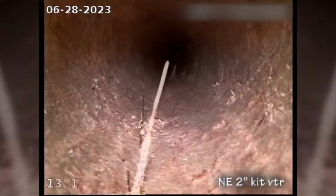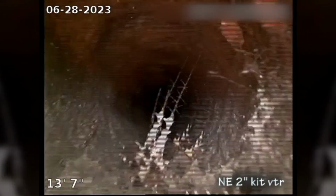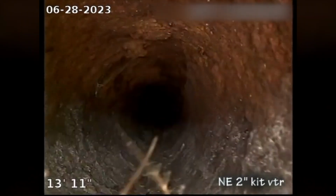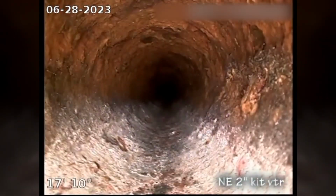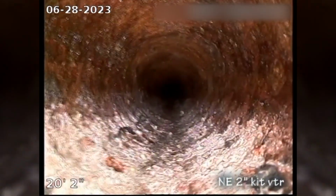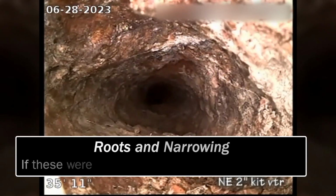Okay, now we're at the kitchen stack over here in the northeast corner. Looks like it got roots in there. Crack in the bottom of the pipe with roots coming through. Alright, this here looks fair at this point, but very suspicious when I see roots. Yeah, I'm not going to get through there.